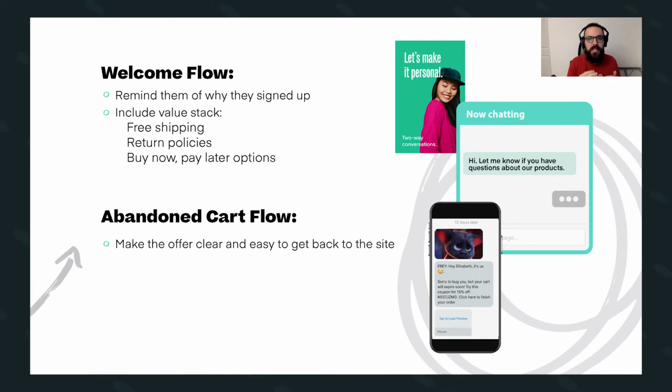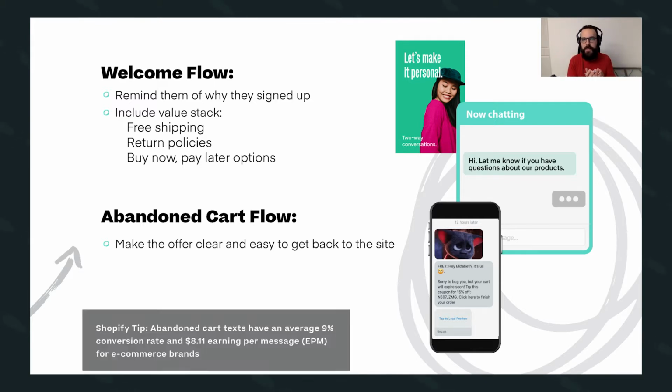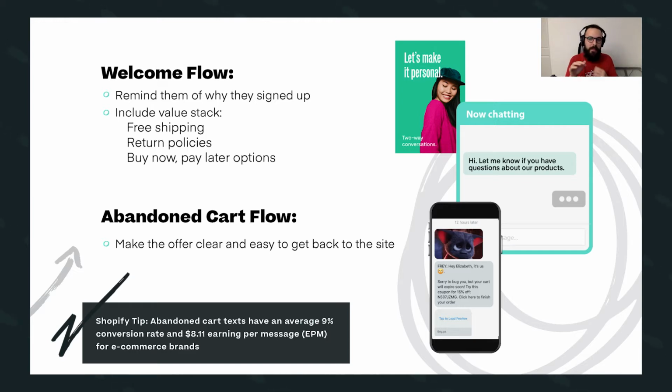The second message here is, if you don't have an offer in that first message, this is the time to present it. So truly save your promo and your offer for here, slide it in, and make it really simple for them to take action on it and convert the customer.